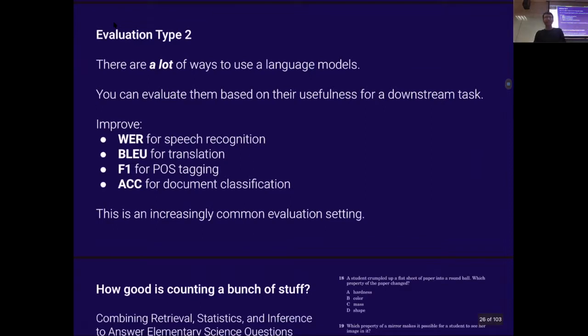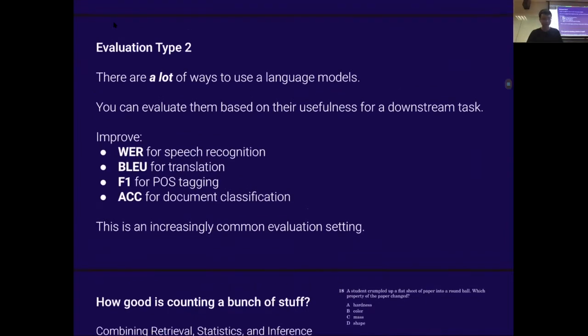So another type of evaluation of the language model depends on your task. For example, if you are doing speech recognition, then the word error rate may be your metric. And for another example, document classification, then you may use accuracy to check your language model.